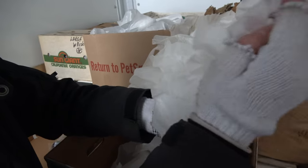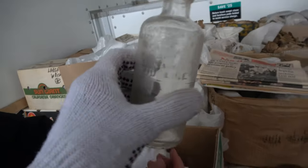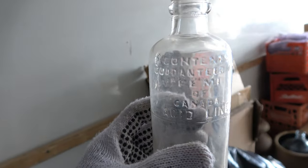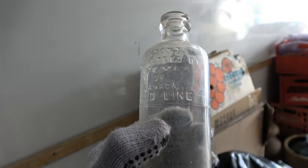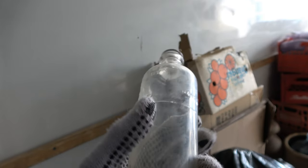Okay, what do we got? Is that a fire extinguisher? Yeah, fire extinguisher bottle. That's the easiest way to see that. There you go. Contents guaranteed by, I don't know what that is, Canada acid line.